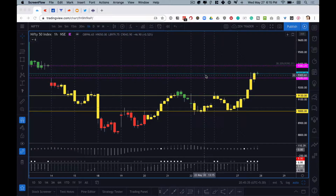I thought I'd just do a quick analysis looking at the movement that we saw today in the market, specifically the 1,200 point move in the Bank Nifty. Now, I'm a big believer in the gap fills, and what that is that whenever you see a gap, you will see that getting filled.